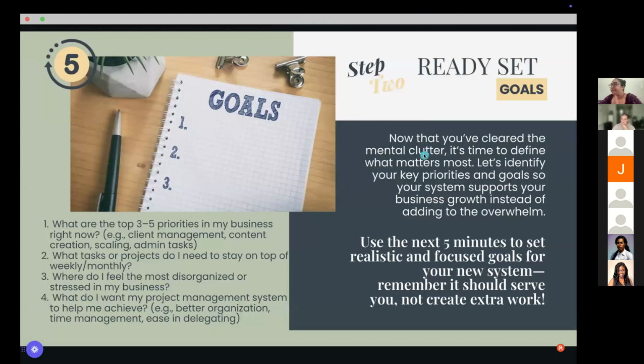How's everyone doing? Feel free to put a comment in the chat of where you're at, how you're feeling as we're wrapping up step two. And then we will go into step three here in a second.